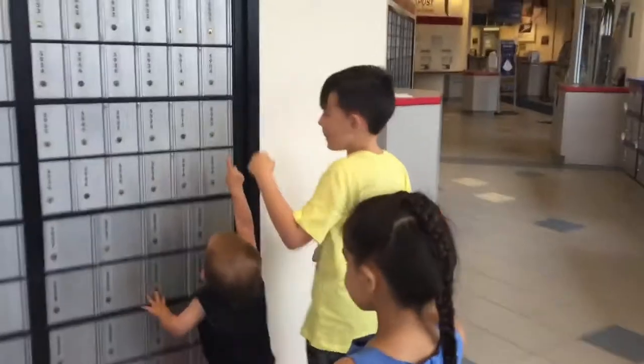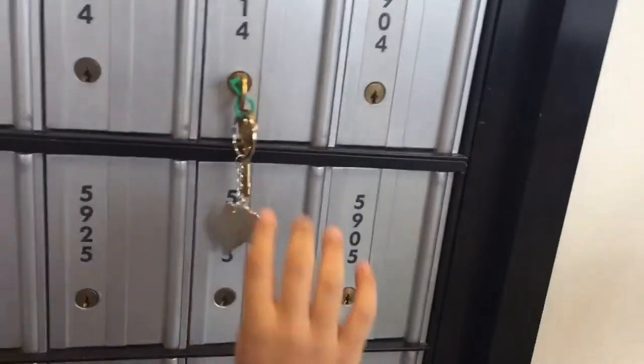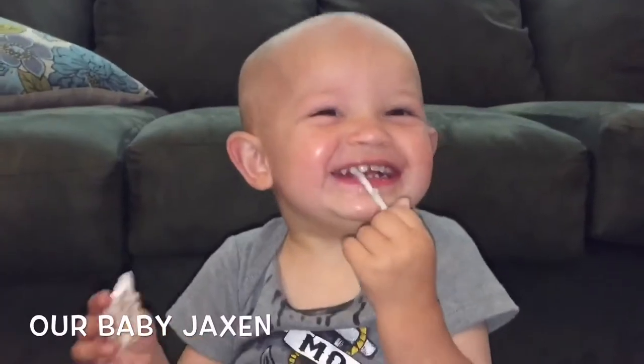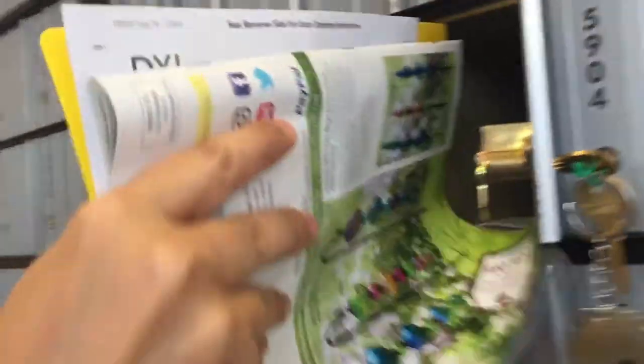PO Box. Check it. Whose turn is it? It was my turn. I think it's Jackson's turn. They open it. Ooh, there's stuff in there. Whoa, there's stuff in there.